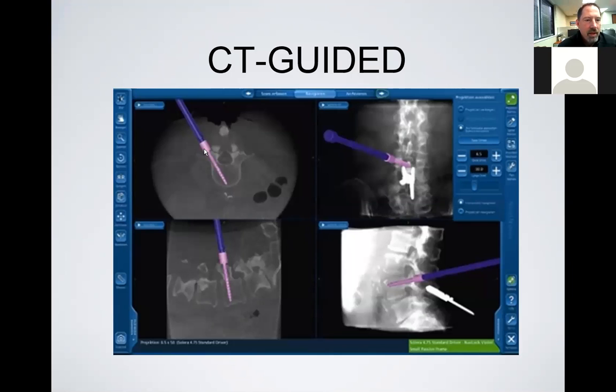The purple and pink here are what the computer knows: you're using this diameter screw, this length, and this is where the computer says you are going. You can use that to help guide your trajectory down the pedicle, and you can look at all the different views that you need to. You can check your diameter, check your length, and the colored instruments here are navigated instruments, so the computer basically knows exactly how big those instruments are, what shape, what size. That's very helpful for kids who have maybe some narrow pedicles, some altered anatomy, those kinds of things.